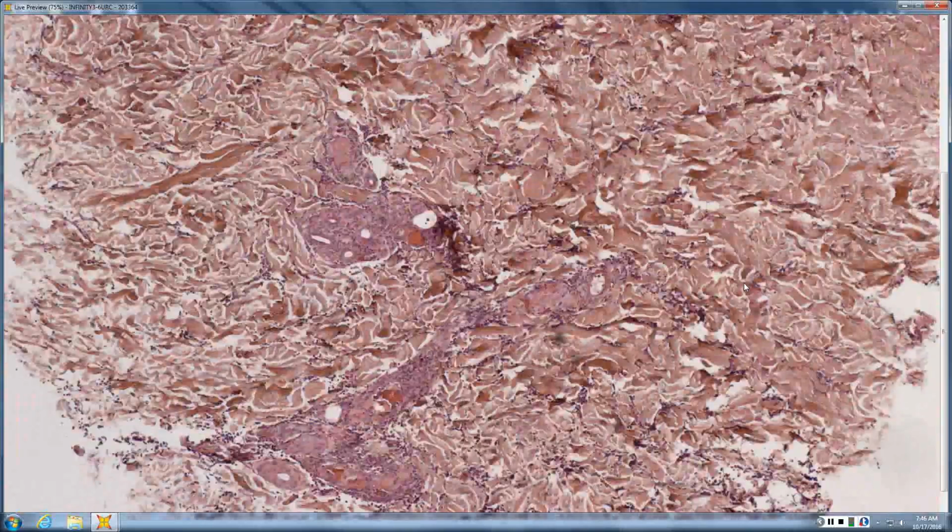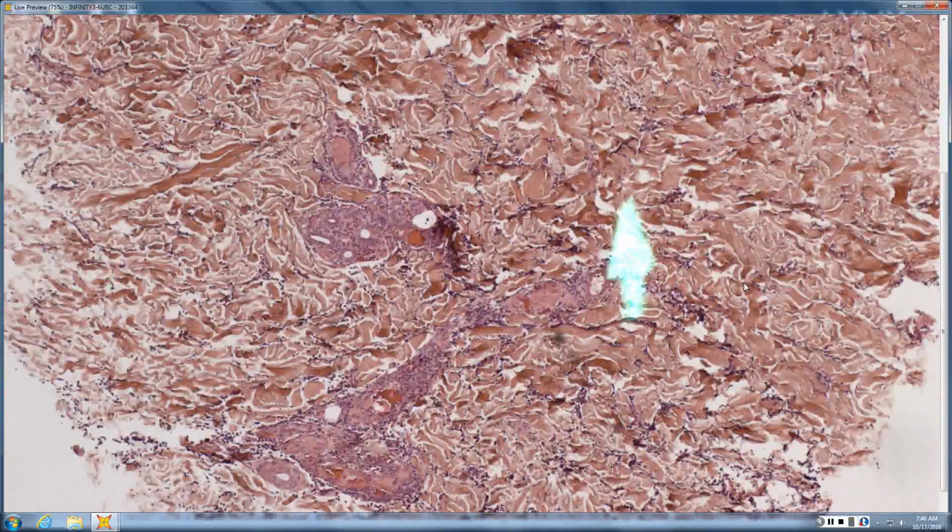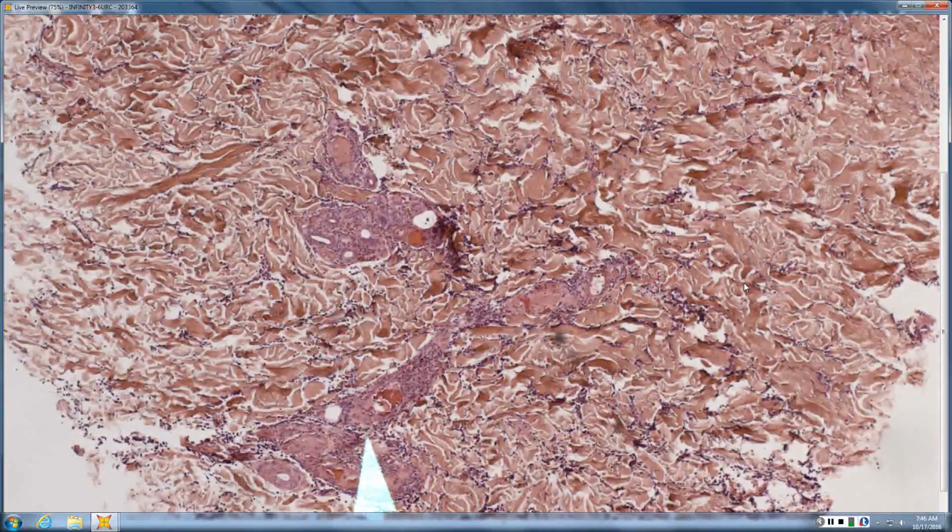So wedge shaped with the vessel at the point of the wedge. Vessels that are unhappy with leukocytoclastic vasculitis, eosinophils, thrombi, could be septic, could be Churg-Strauss, could be arthropod.